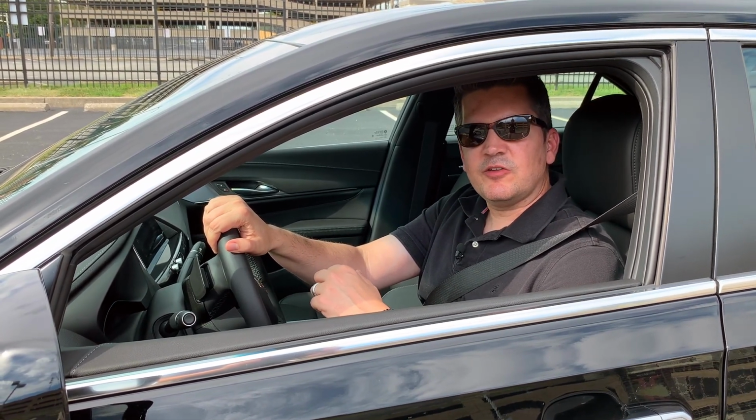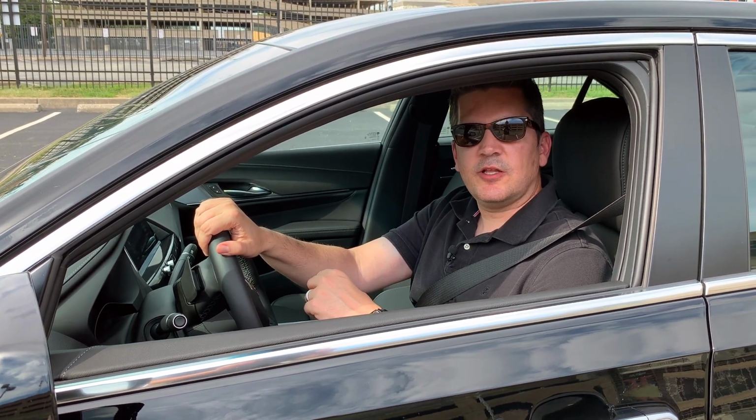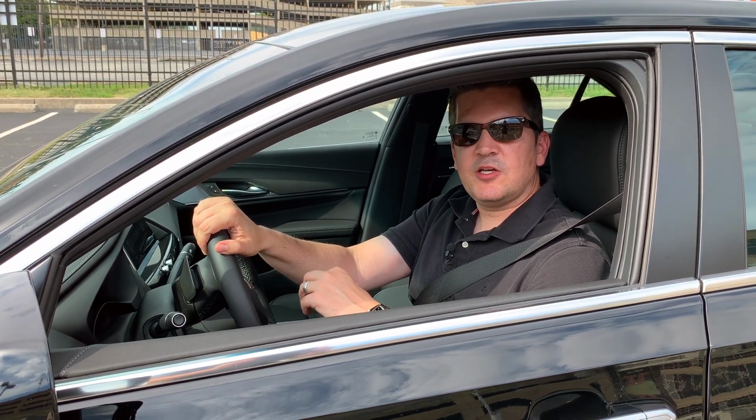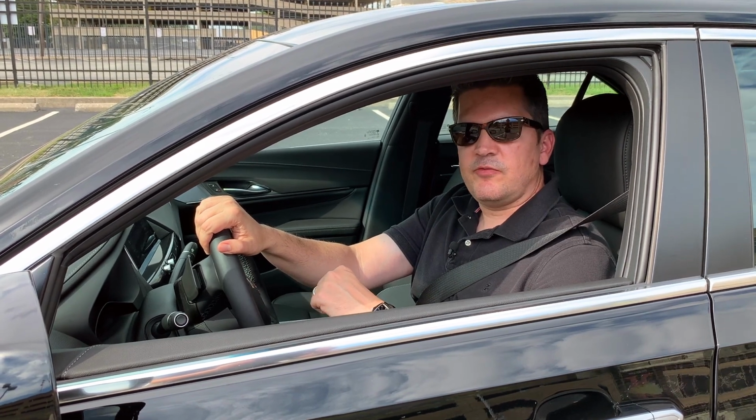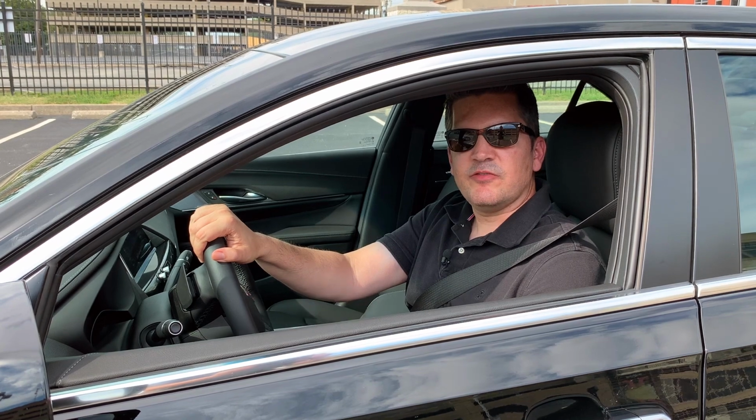And they've done it at a fairly affordable price. So the CT4 starts just under $33,000. This one, with the premium luxury package and the upgraded engine, you're looking at $44,690. And I think what this car offers, I think it's a very fair price.